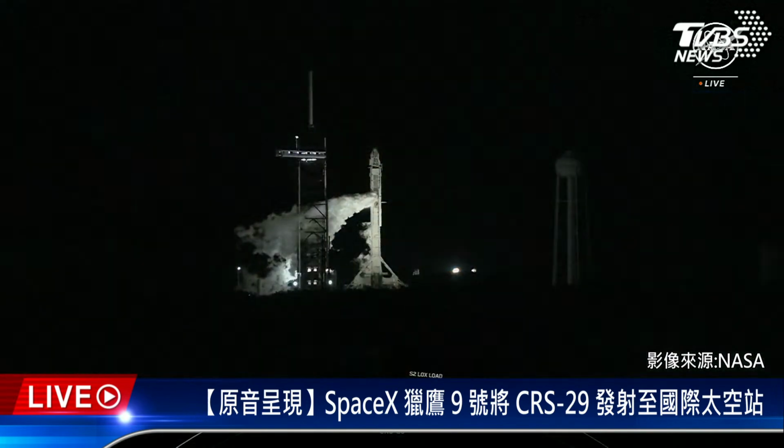We are now at T-minus 19 minutes and counting from liftoff of the 29th Commercial Resupply Services mission from NASA and SpaceX. This mission will carry 6,505 pounds of cargo, including supplies to support the crew on board, spacewalk equipment, vehicle hardware, computer resources, and of course, science investigations. So let's take a closer look at what's on board.